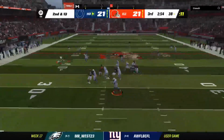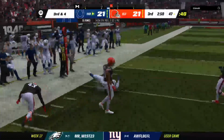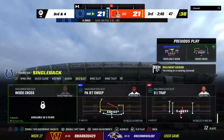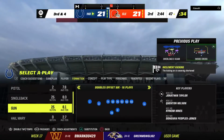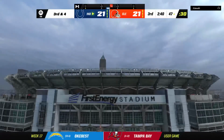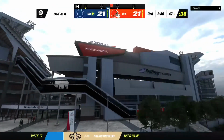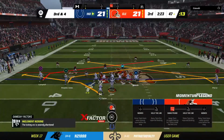Now on 2nd and 13. Jones. Pass out left, caught by Woods. They'll wind up getting 10 back as that sets them up for 3rd down. Let's just break this down and make it pretty simple. Key to the drag route, letting the play develop, finding the hole in the defense and giving your athlete, yes, athlete, a chance to make something happen once he has the ball in his hands.